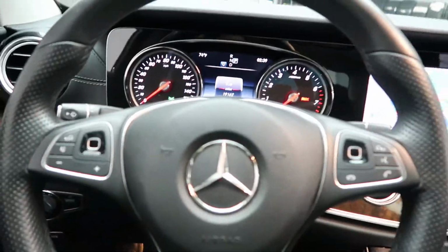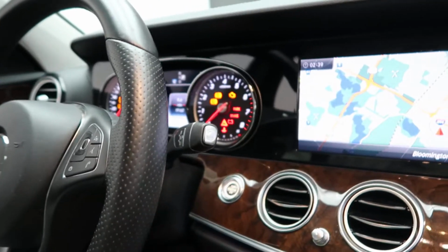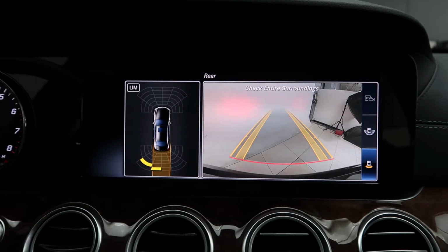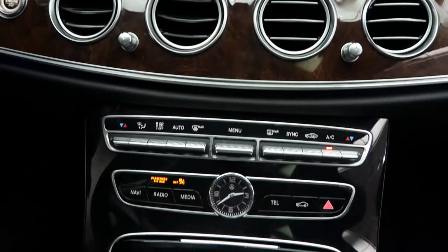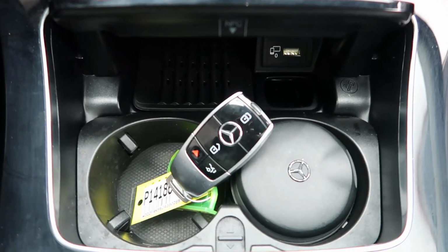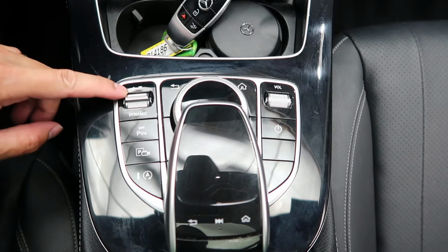steering wheel controls with Bluetooth capabilities, paddle shifters for extra performance, a push start ignition, navigation, rear view backup camera with sensors, dual climate controls, hard keys for our media display, USB ports, cup holder, touchpad wheel for our infotainment center, dynamic selects for different driving patterns.